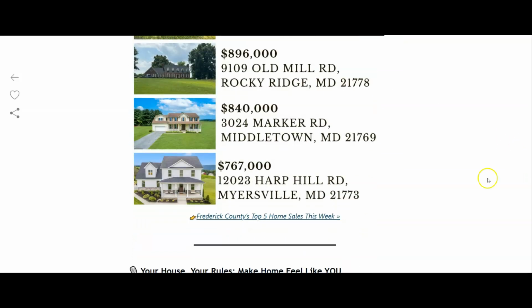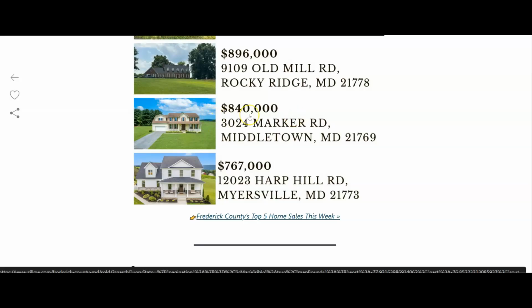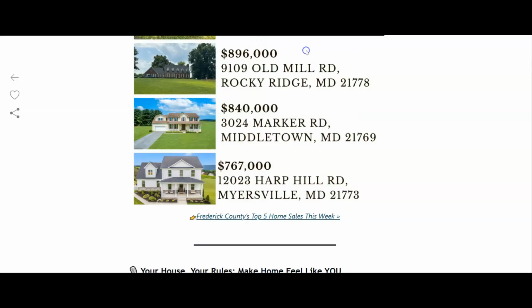Then what we've got is these top 5 homes. This looks like it is an image to me, and we are linking out to Zillow, I can see. So this looks like they've just taken a screenshot from somewhere and put the image in. And you could do exactly the same. I've seen people do this for weather as well. Just make sure you put down exactly where you got the image from. So you could put it down here where you've taken that image, because you need to give the person who took the image credit.